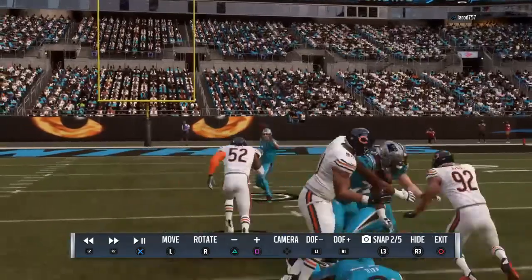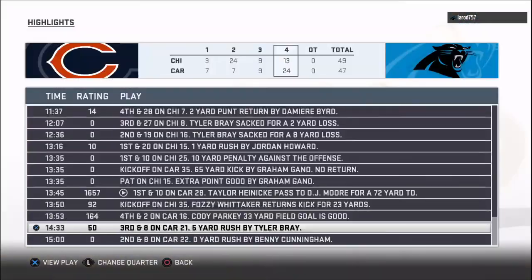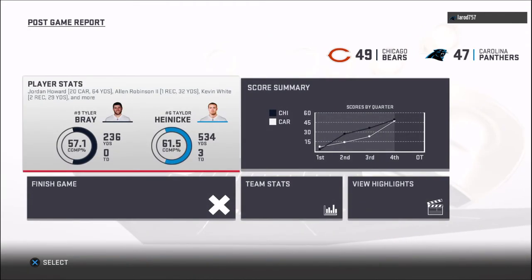He did not have to throw the ball from the 37-yard line. That's the 38-yard line, a 56-yard field goal. What are you throwing it for? Field goal wins.